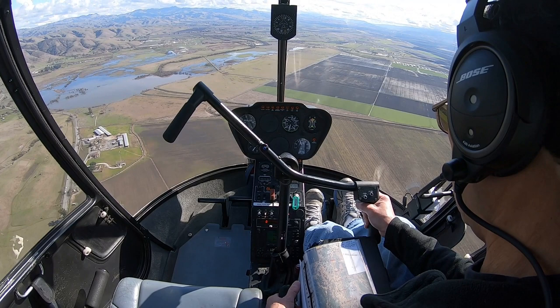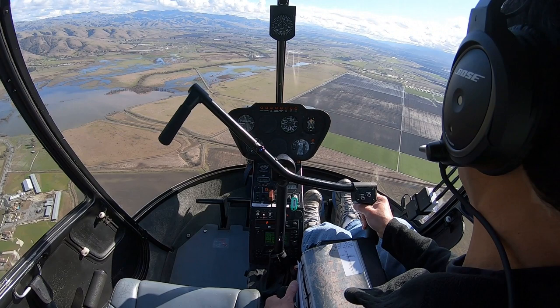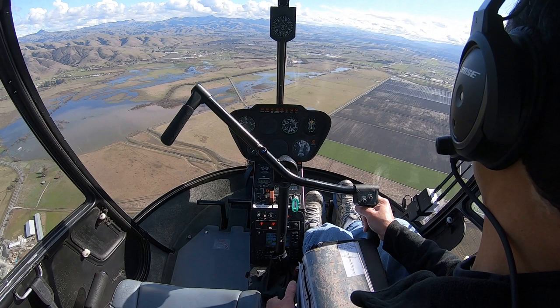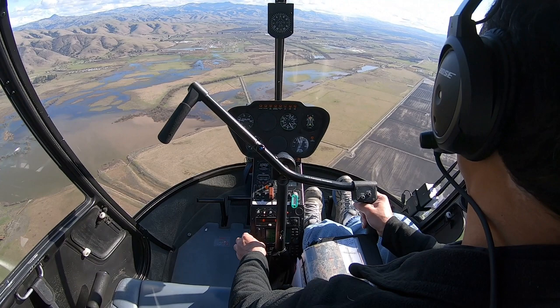Below 12,000. Temperature 12 Celsius. Dew point 3 Celsius. Altimeter 29.95 inches of mercury. Hollister Airport automated weather observation, 2027 Zulu. Wind calm. Visibility more than 10.